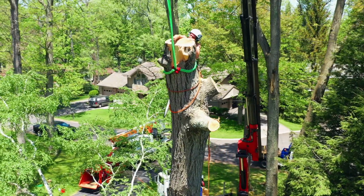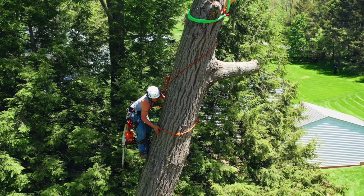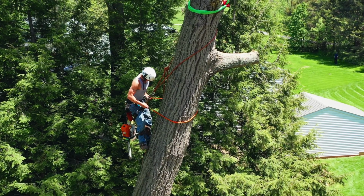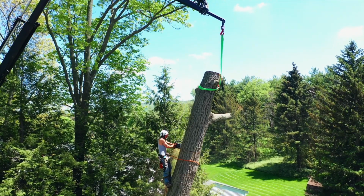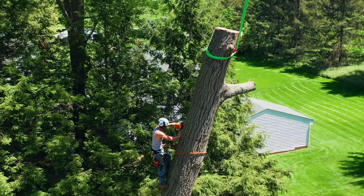The reason we're doing this rigging process is because we're working around a septic line, and we didn't want to drop any big wood on the septic line and damage our septic. So we're rigging out the bigger wood just to keep it from swaying into the house. So it took a little more time, but everything went well.